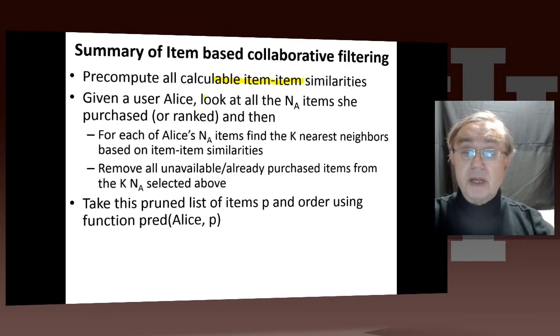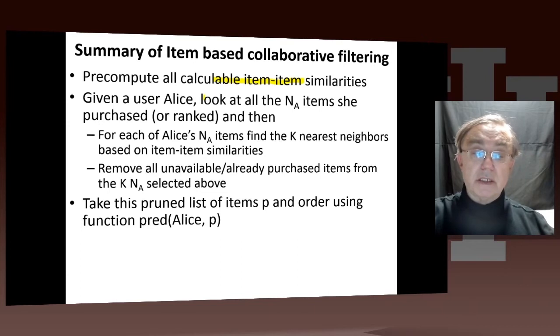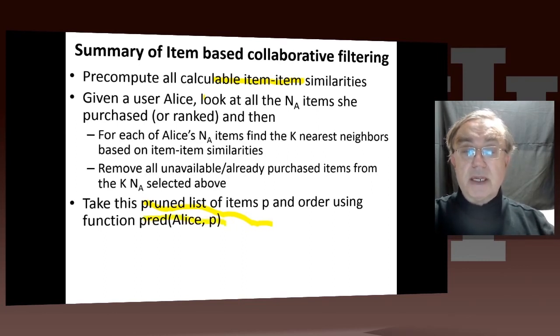You remove from those k times na items duplicates, ones that aren't actually available, and ones already purchased by Alice. And then you take this pruned list of items and order it using that prediction function we had on the previous slide. And so that's what you return. That's what Amazon gives you when you search by relevance. And it's not just Amazon. When you search by relevance, you get something sorted by this prediction, by this predictive ranking function.